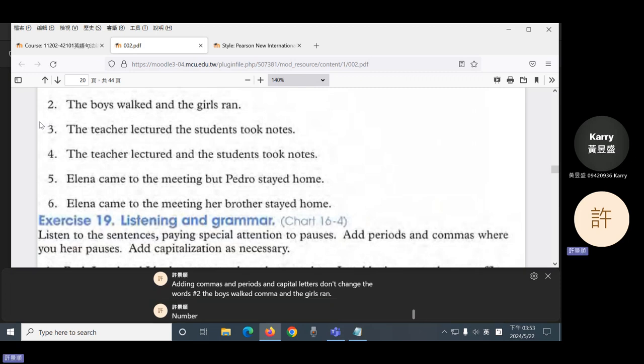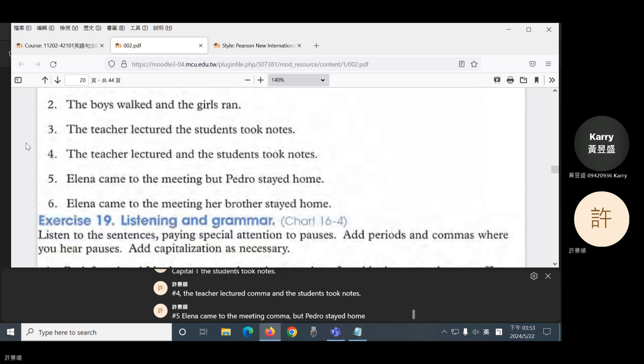Number three, the teacher lectured, period, capital T. The students took notes. Number four, the teacher lectured, comma, and the students took notes. Number five, Elena came to the meeting, comma, but Pedro stayed home. Number six, Elena came to the meeting, period, capital H. Her brother stayed home.